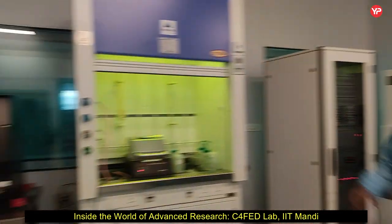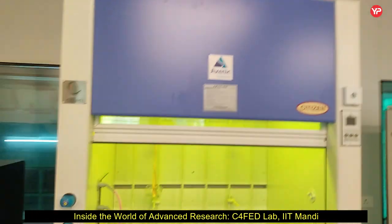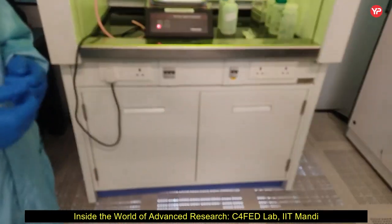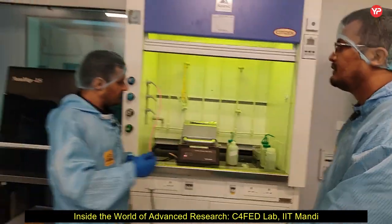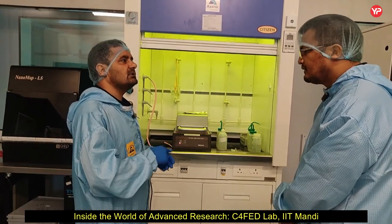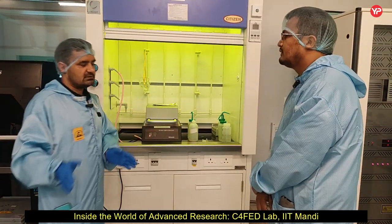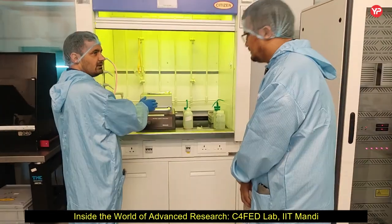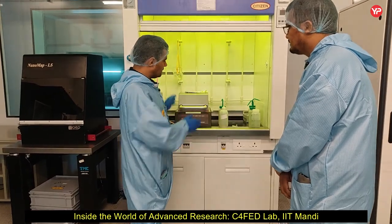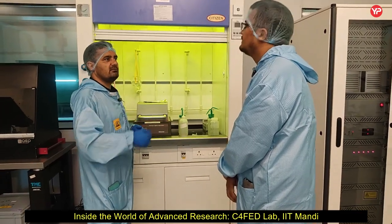So what is the use of this? This is a fume hood. It has a laminar flow. It is used for preparation of the sample. In the complete process, we use it for preparation, like applying the photoresist and removal of the photoresist. It's a sub-controlled environment. Although this lab is also controlled, this is a sub-controlled environment. We have access to different gases and DI water, and it has laminar flow, so the contamination will not go to the sample.